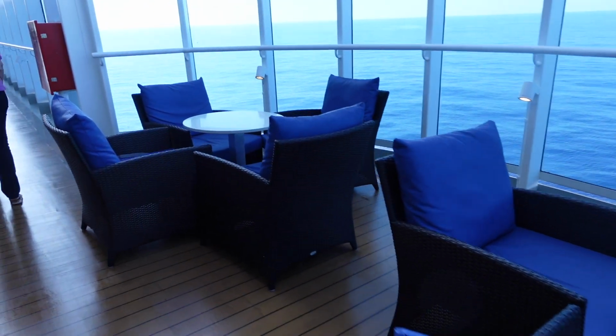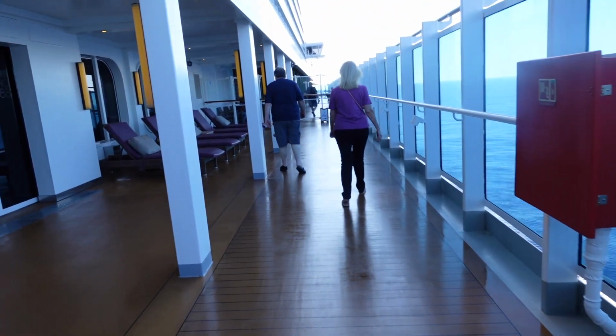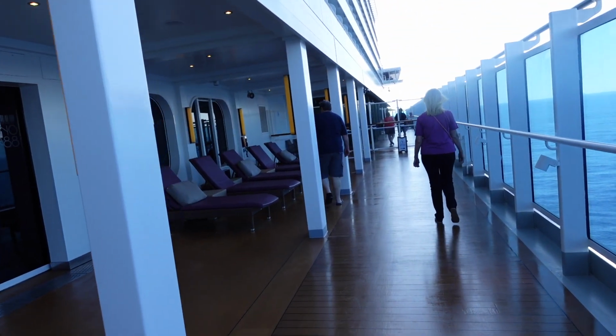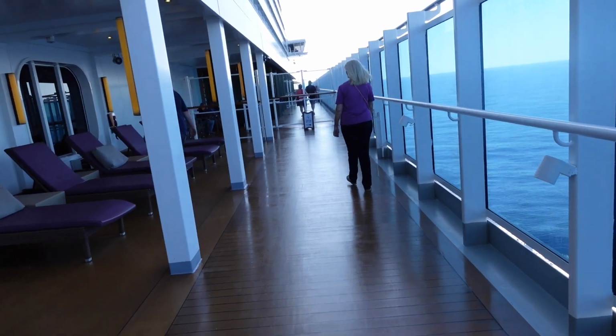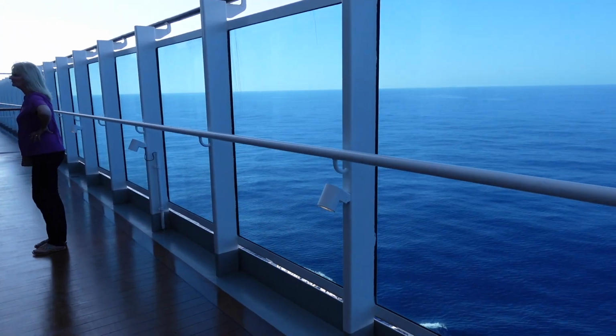Now we're just walking around deck 5 and as you can see there are lots of comfortable chairs, tables and sun loungers in different parts of the deck. So these are all great places for looking out at the ocean whilst reading and relaxing, especially on those sea days.